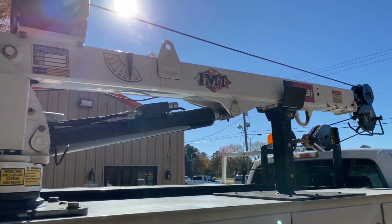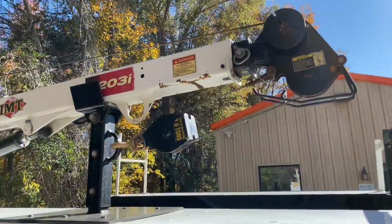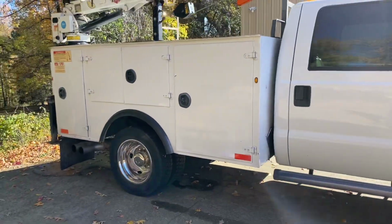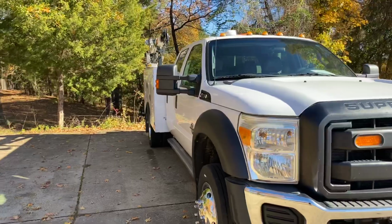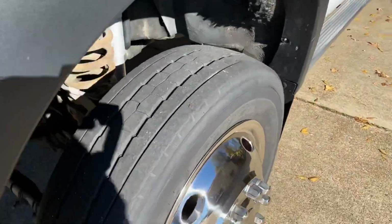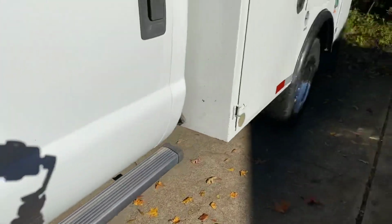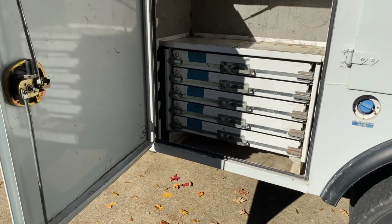It's got the IMT crane on it. Decent tires on it. It is the 6.7 Power Stroke. Bed does have the drawers in it.